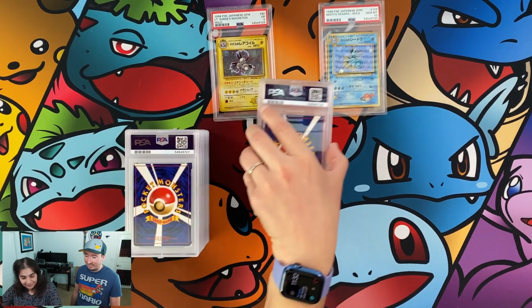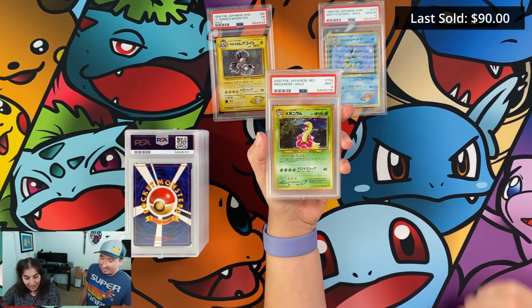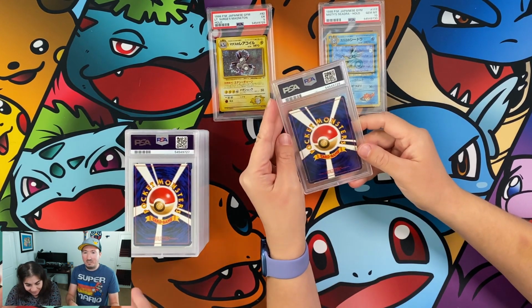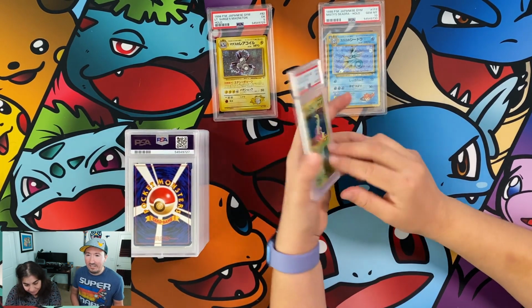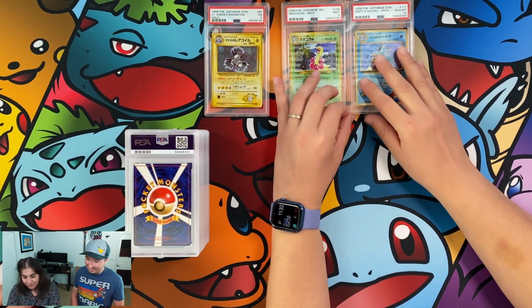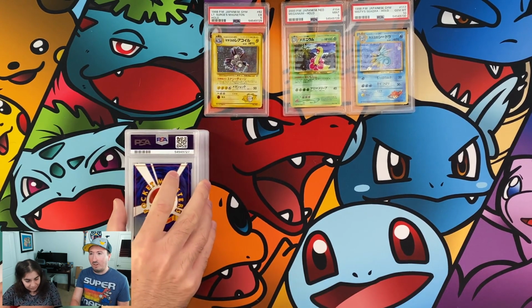Another Japanese. Ooh, Meganium. Nice. 9. So this was in the box, huh? Yeah. I had a special section for these random Japanese cards in the box when I was a kid. I didn't know what I was doing with Japanese cards back then. Very nice. Very beautiful card. Meganium was cool. Yeah, and a 9. That's not bad. So what am I going to get, like a 2? I'm getting all the low grades here.